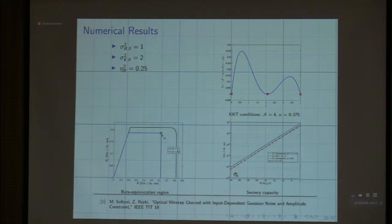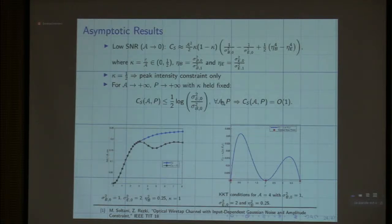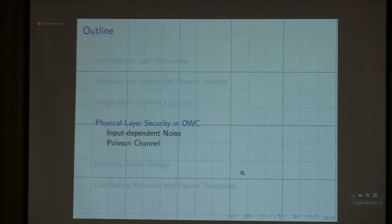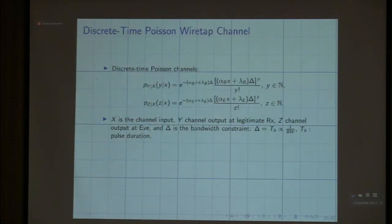There is another snapshot result that just shows our asymptotical results. On one hand, we plotted this right-hand side, and we plotted the left-hand side via simulation, and it turns out that they coincide up until the 0 dB figure, okay, for various values of A. Just confirming basically the asymptotical result. So now I covered a little bit of the input-dependent noise for the wiretap. I'm gonna go ahead and look at the discrete time Poisson wiretap channel.